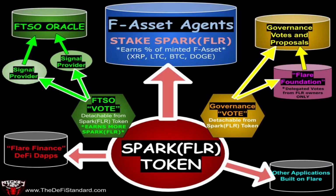So the governance vote is also of value, and it does give you influence into the network. You could submit proposals, and you could vote on the different parameters of the system, including the inflation rate, the FAsset reward rate, and also other governance parameters as in gas fees and other proposals for other Spark-dependent applications like the decentralized global stablecoin collateral deposition. That also would be governed by Spark holders.